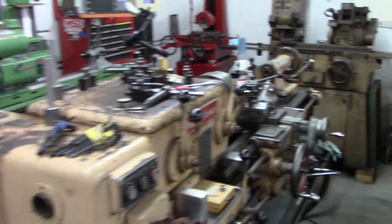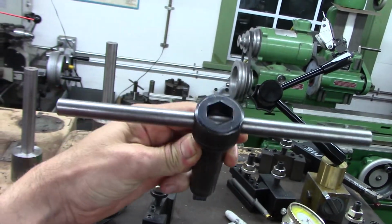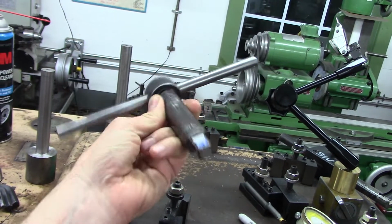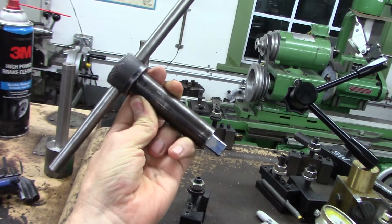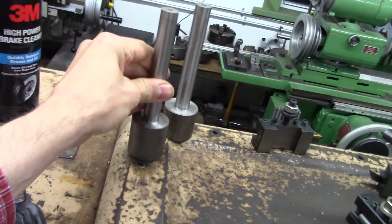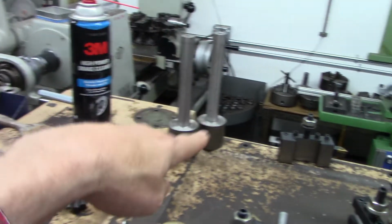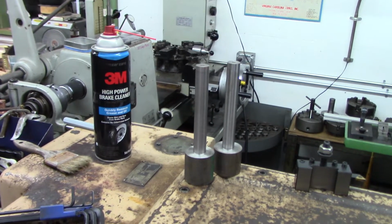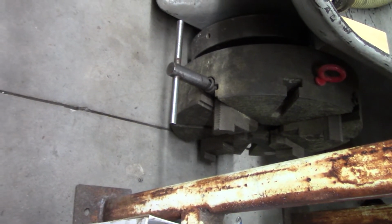I did make a chuck key out of an Allen head bolt. I think this is a 1-inch Allen head bolt that was broken. And I made a chuck key. So that's cool. It's, you know, obviously good steel. I turned these before thinking I'd make chuck key blanks out of that. Obviously the handle cross piece would go in there. Never did. But that's a loose fitting key. That's just set in there. A big chuck, and I got a couple chucks.